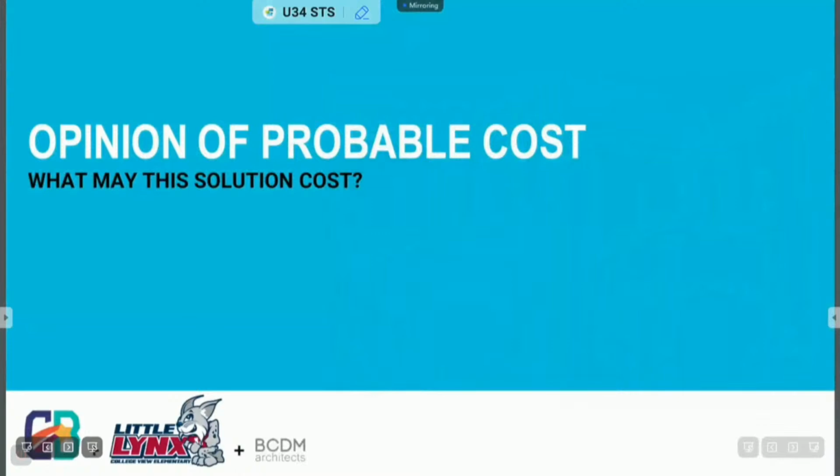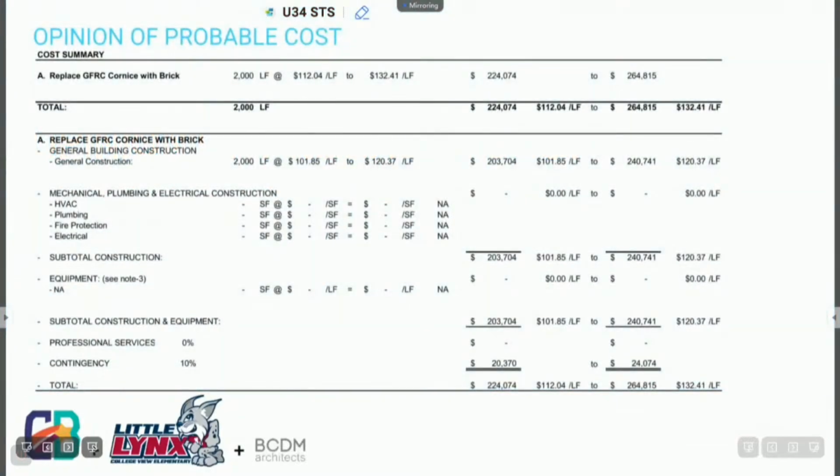So, opinion of probable cost. We did go back through and look at the 3 different potential solutions. One, while that manufacturer did go out of business, there are still manufacturers that are making that product. And so, knowing that we probably wouldn't want to replicate what you have as an existing issue, we at least wanted to take the step of saying, if we did go 1-to-1, what does that cost look like? And that was probably in about the $450,000, $460,000 range.